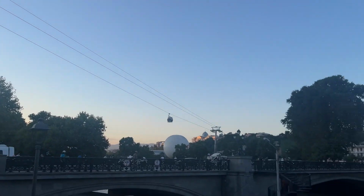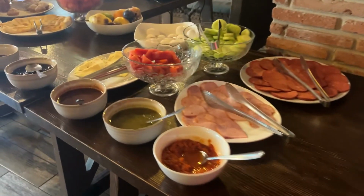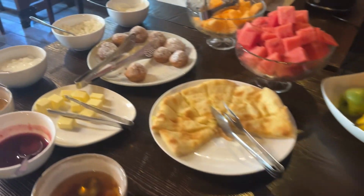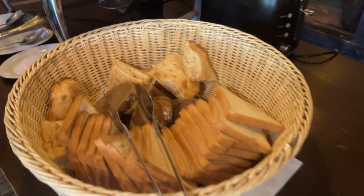Coming to the price, we booked a double room for 3 nights at approx 12,500 Indian rupees. This also included complimentary breakfast for 2 people, and this is how the spread looked like. They have multiple options like boiled eggs, fruits, khachapuri, muffins, different types of Georgian bread, cheese. You also have chicken sausage, scrambled eggs, and of course tea, coffee, juice.